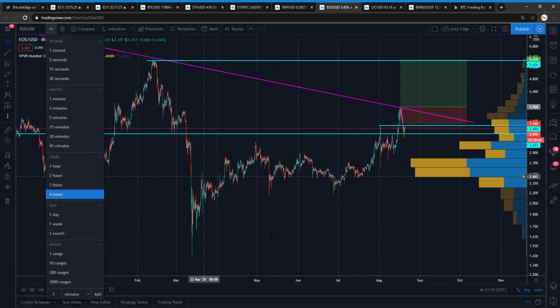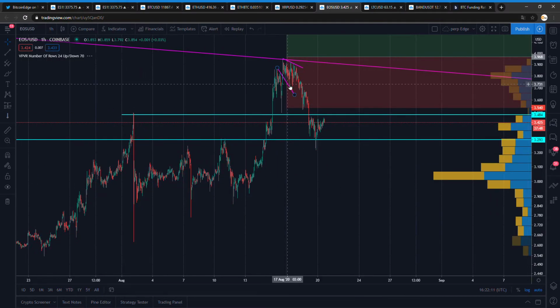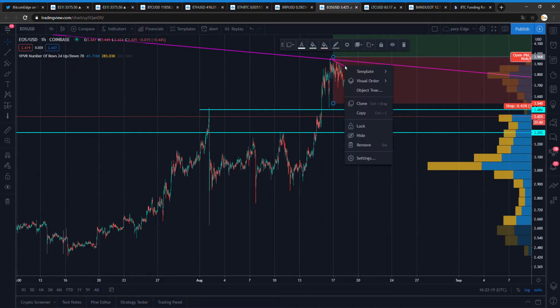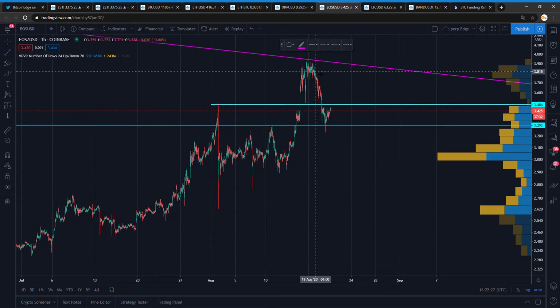EOS, not looking too beautifully over here. Let's go to the daily. I mean, what we want to see is a break of this line. Right now, I don't like how low EOS went lately. Almost a bit too low for my liking. I mean, either it's a buy over here, or this is actually a bearish retest. I'm not sure from this high.